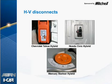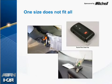We check the specific vehicle make, model, and year information that's current for that vehicle whenever you're doing any type of procedure like this, because in some cases there may be a little twist. They may have their own little flair on how they want it done and what needs to be done at what step. So very, very important. We check with that. And needless to say, one size does not fit all.